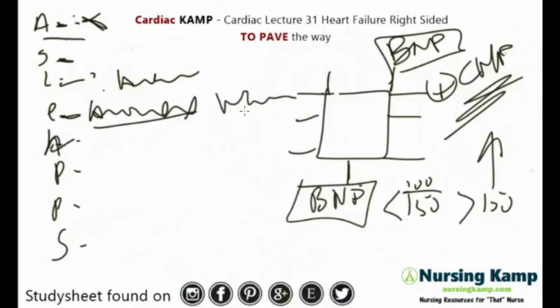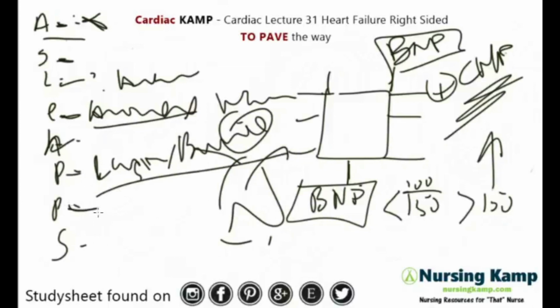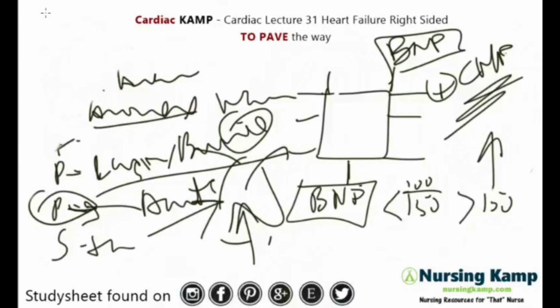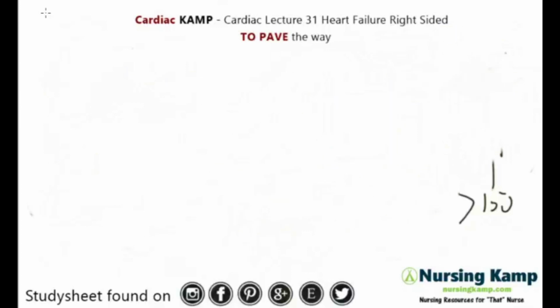Assessment. What is the assessment? We went through the assessment. Edema. Prescriptions: Lasix. If it's really acute, Bumex. Procedures: not really with this. Balloon pump, if the heart is really, really not pumping. That's the most acute. And what stands out? Well, right-sided is more about the body and just fluid building up. It's not in the lungs. Left side tends to be a little bit more acute.